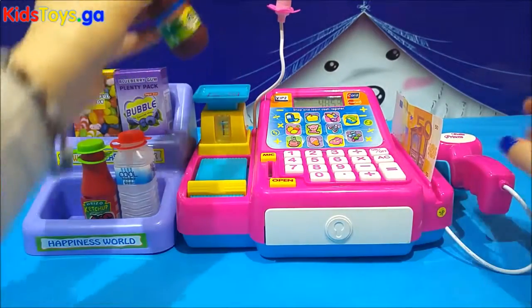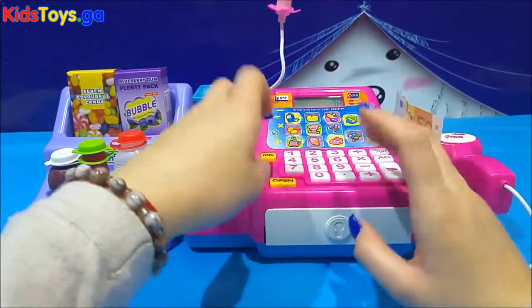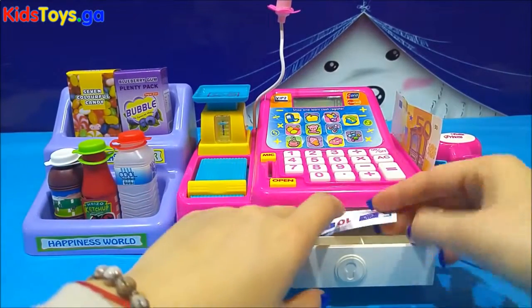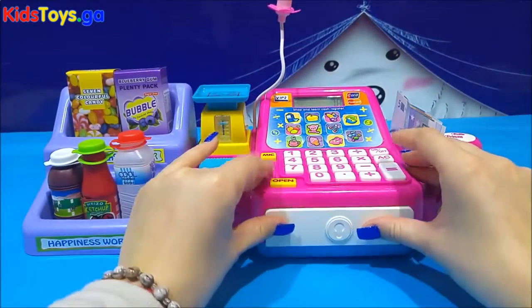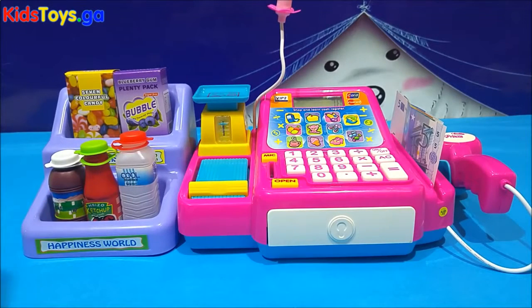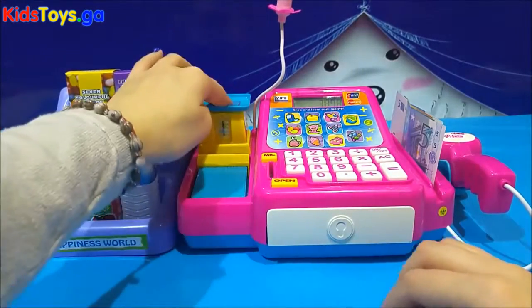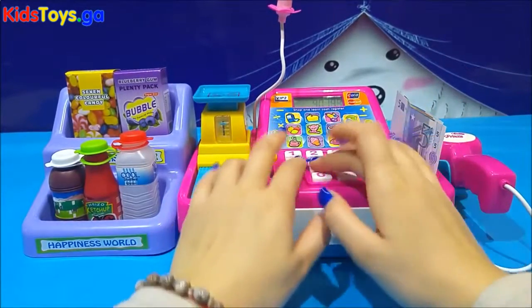Okay, let's put the milk on the scale. Barcodes, we know the procedure. Oh my god, this is another different melody. That's so cool. We've tried everything here. And everything works really well. See? Look, look, look.